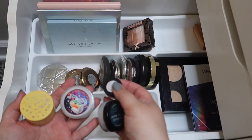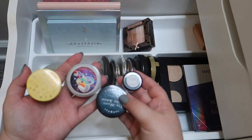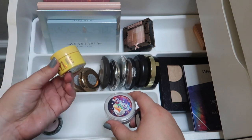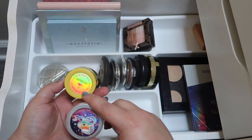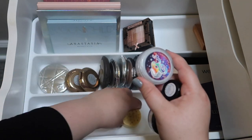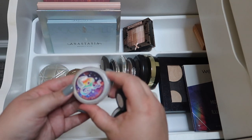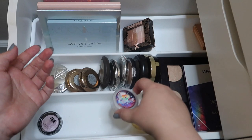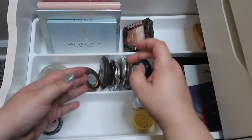Moving on to my loose highlighters. I only have a couple, and I don't think I really want to get rid of any of these. Oh, this is actually from the Weather Collection, too, but this I actually like. This is the Lightning Bolt loose highlighter. I'm going to keep that. This is from Geek Chic Cosmetics, and this is the Sailor Moon Moon Tiara Stardust highlighter, which is beautiful. It's really silver and sparkly, but beautiful.